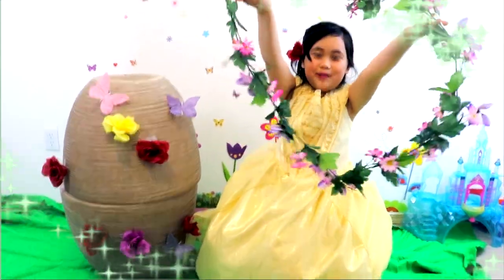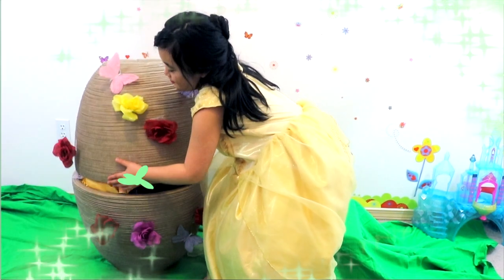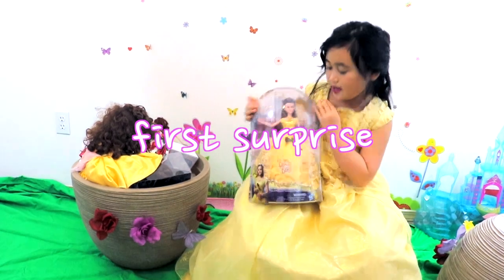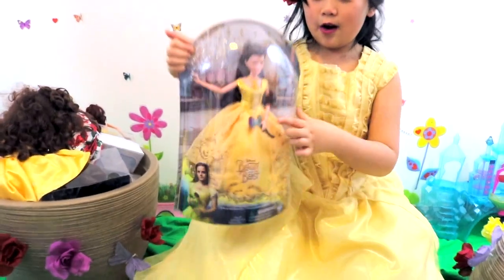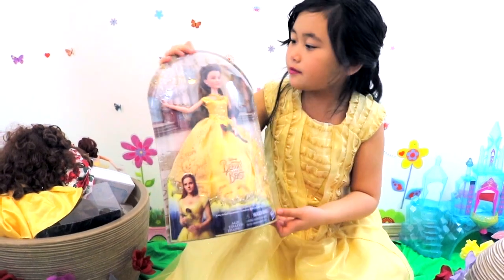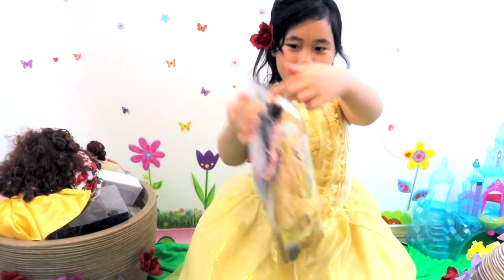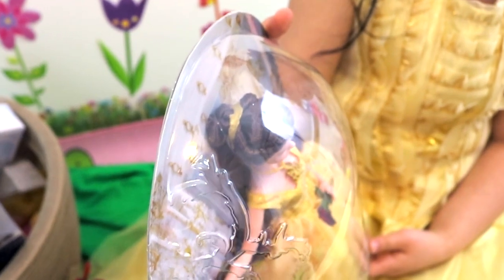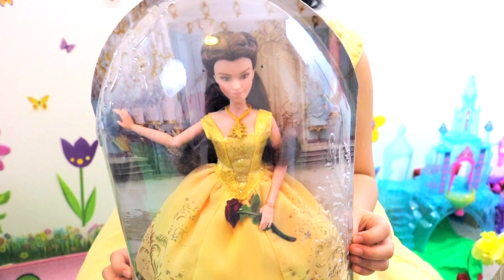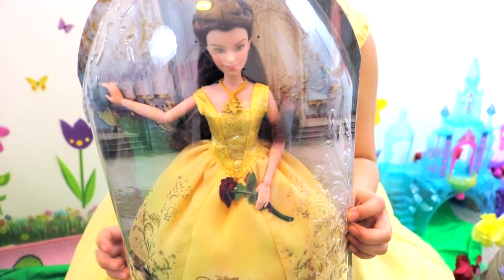Here's the pretty butterfly. Lift it up. Ooh, a doll of me. A rose. And the dress is the exact same as mine. And she has a bun. I have a bun. This is the Belle Beauty and the Beast doll. So pretty.